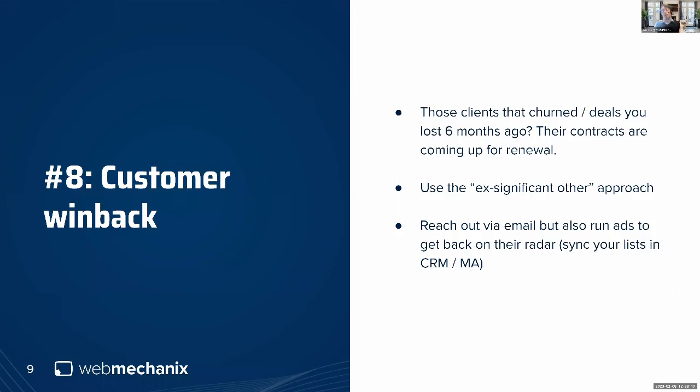But we know that month 12, their contract is coming up and they're going to have a reconsideration period. That's your window of opportunity to reach back out, right? So how do you reach back out to previous customers or deals you lost, and rebuild that relationship and potentially win it back? I'd like to give credit to Steve Richard.